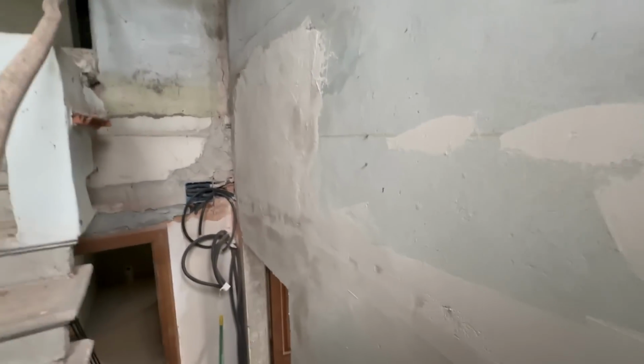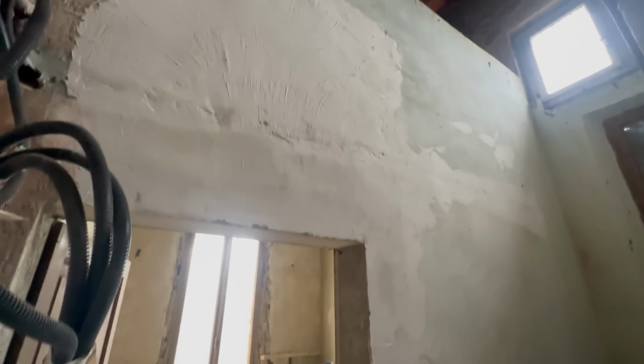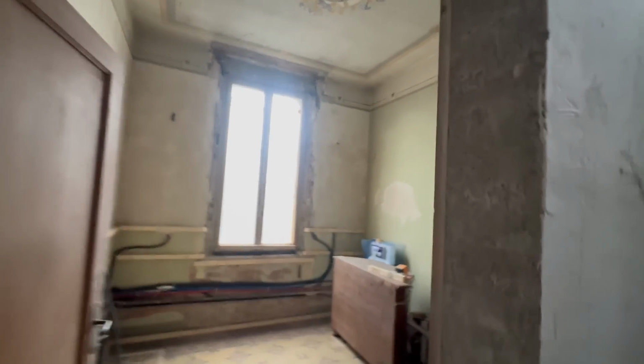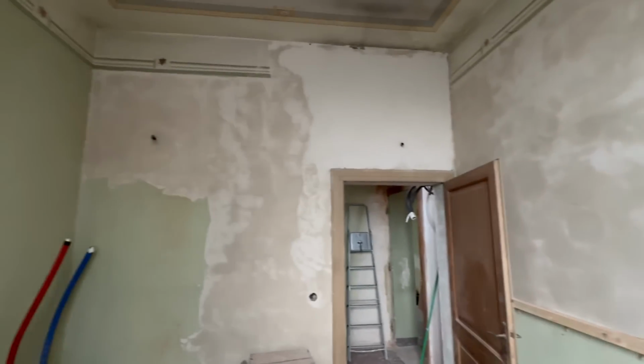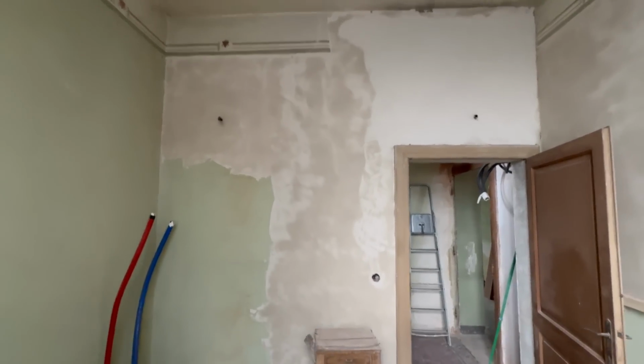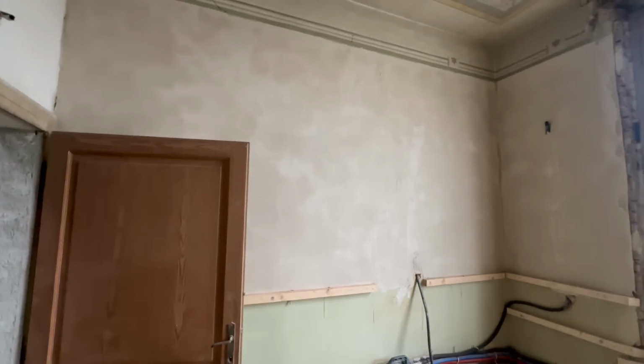So I just finished the bucket here. The outcome is actually terrible, but it doesn't matter. It's just the first layer. In here, it's starting to look good. It's getting drier. I had to rush off to do some errands, but yeah, it's getting decent.